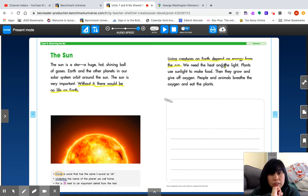Now, let's look in this paragraph. Is there another job the sun does for living creatures? The plants use the sunlight to make food. Okay.